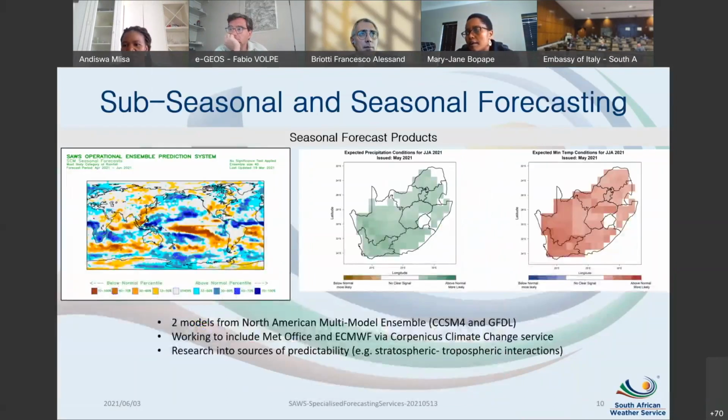We also produce seasonal forecasts. The South African Weather Service is one of the global producing centers of long-range forecasts. We run a global model, the ECAM 4.5, which is coupled with an ocean model called MOM. And we run this model on our HPC system that I have already shown. We update our forecast once a month. The images I'm showing there show our latest forecast, showing that we're expecting above normal rainfall as well as above normal minimum temperatures.